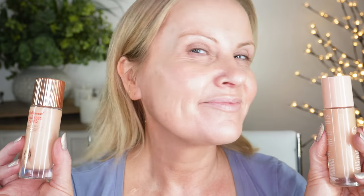I like them both, but when we're talking about a price point and people that can't afford this hefty price tag, let's talk about something that's going to really do the job and be every bit as beautiful. And e.l.f. hit it out of the park, and I have loved it on my mature skin so far.